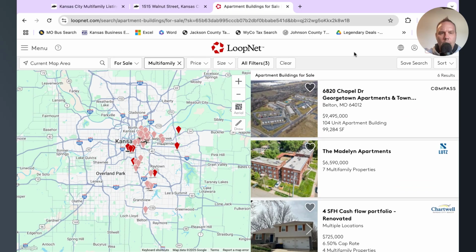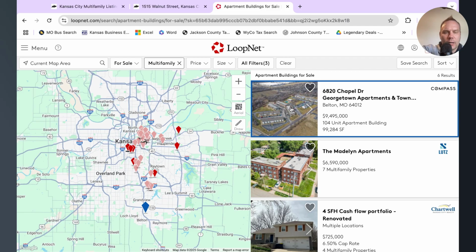So one of them is a 104-unit building in Belton. It's Georgetown Apartments and townhouses. There's a lot of townhouses in there. I think it's 20-plus units. The rest are apartments. If you're a podcast listener, I'm hovering over the listing here. It's down in Belton. This could be a Class B, B minus, I think B plus would be pushing it. Could also be a Class C or C plus area. It is suburban Kansas City, South Side, Cass County, good submarket, a lot of different reasons for growth down there.